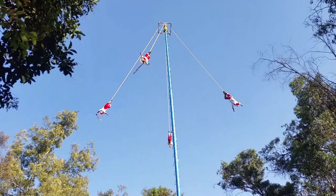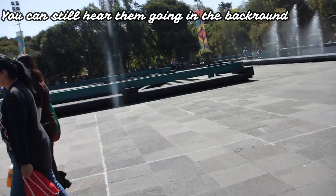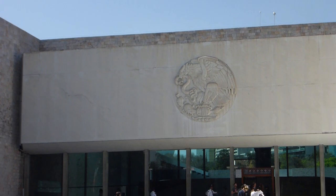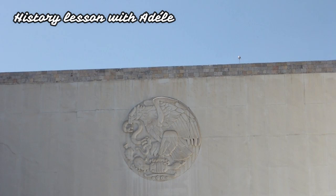So this is the National Anthropological Museum. Big Mexican flag. Ooh, and if you can see that, that is the monogram of some sort on the Mexican flag, and that is an Aztec symbol.